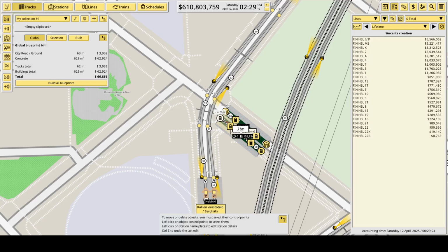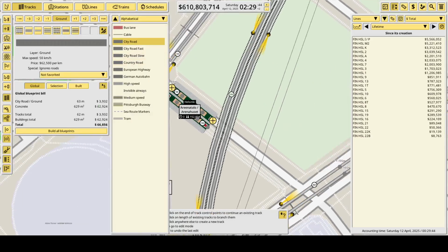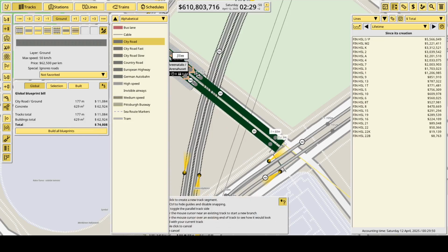And after that, well, let's not mess up with this more because there is another stop with the name of Kallion Virastotalo, and this bus line actually stops at it on its way back to the city center, but at the moment I'm not going to care about that.